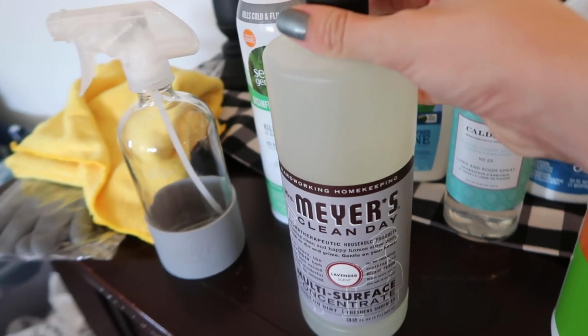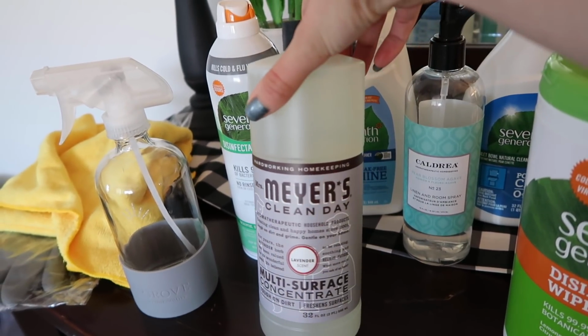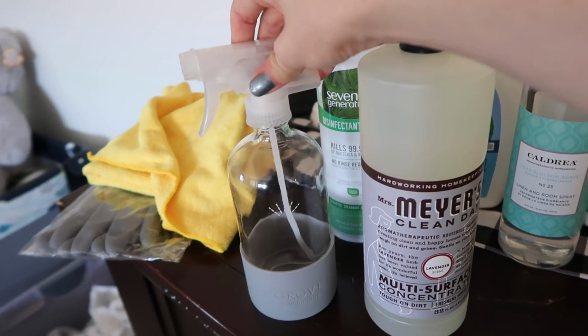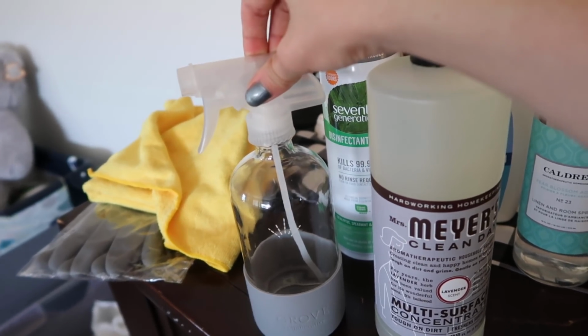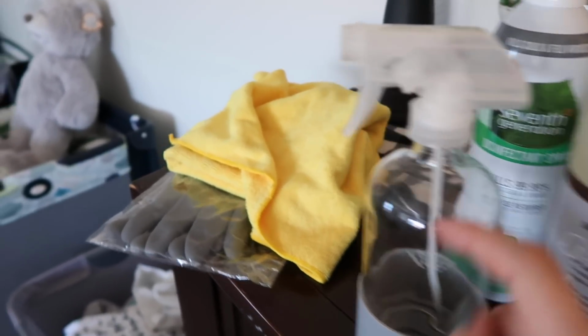So for my all-purpose cleaning and dusting, I'm gonna be using my Mrs. Meyer's Lavender cleaning product, and this is the concentrate. It comes in this giant bottle. I'm going to be putting some in this bottle right here. This is a Grove Collaborative glass bottle. I love this spray bottle. It works so well. I just put a little bit in, and then I fill the rest up with water, which is awesome. And then I got a new pair of Grove Collaborative cleaning gloves.